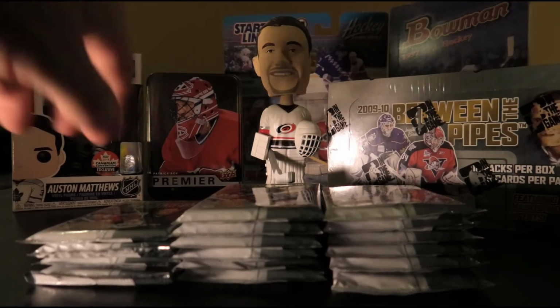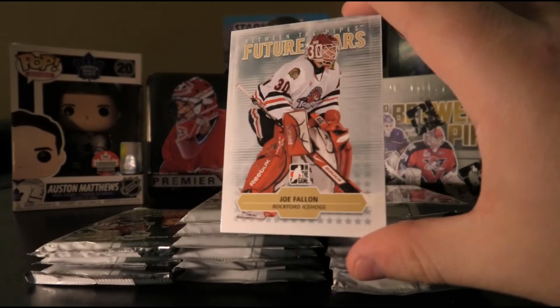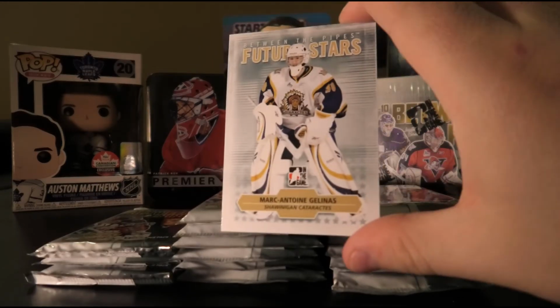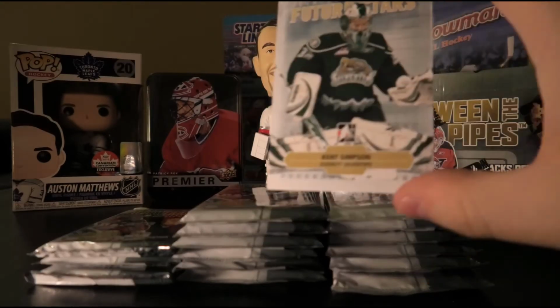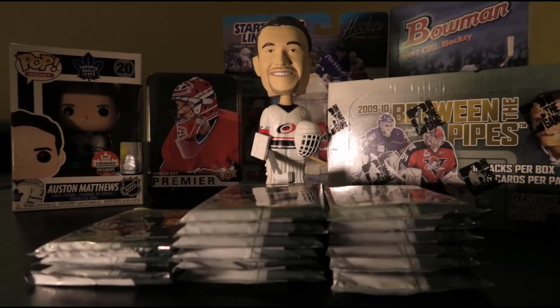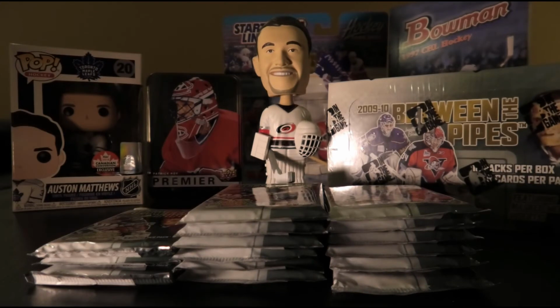Big key to watch out for on this is sometimes the autograph cards get stuck to those he shoots, he saves points from this year. I've gotten those particular cards as pack fillers before in the mail from people, and of course it turned out to be an autograph. Joe Fallon, Marc-Anton Jalena, Jimmy Howard, Drew Owsley, Kent Simpson, and we have insert Vezina Trophy Legacy Tribute, Martin Brodeur. Just a regular insert, we won't be getting Irbe to grade this one.